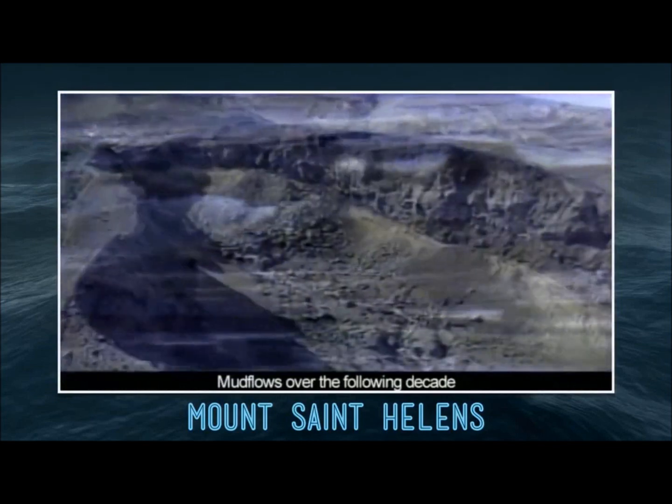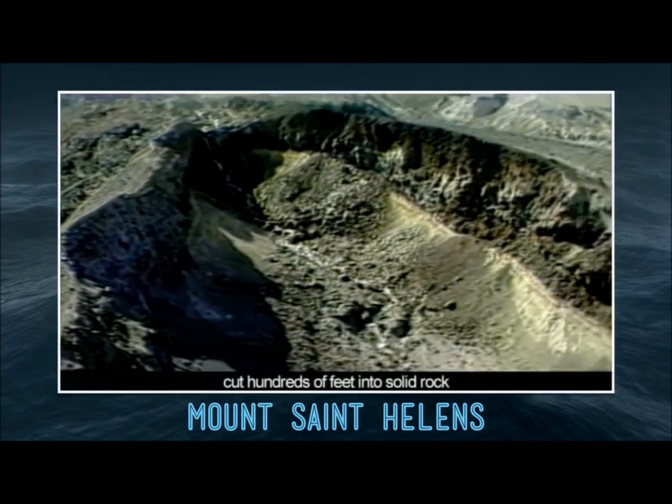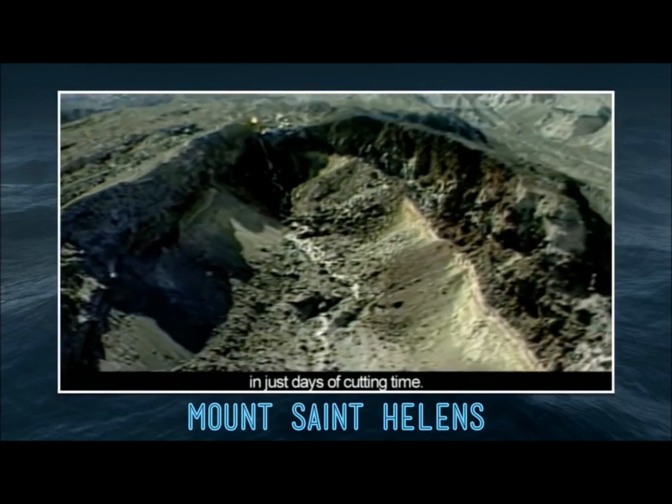Mud flows over the following decade cut hundreds of feet into solid rock in just days of cutting time.